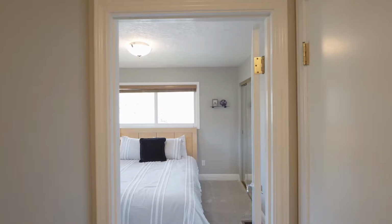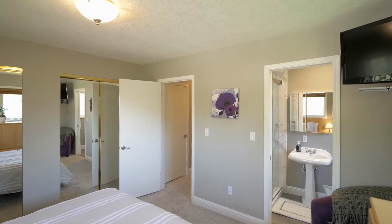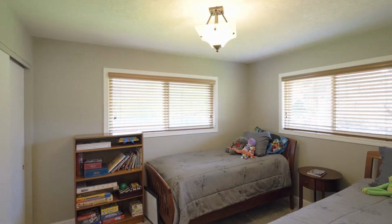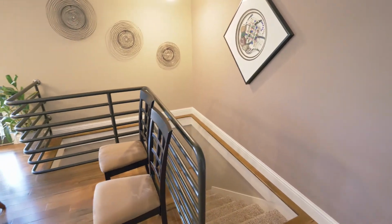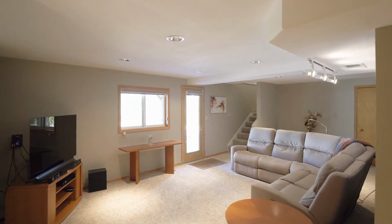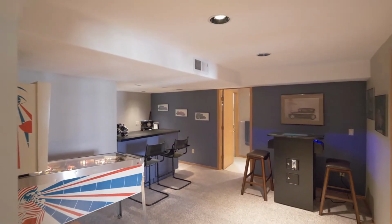You'll find 3 bedrooms on this main level, including one with an attached full bath. And you'll find another gorgeously updated full bath. The lower level is a spacious retreat with a generous family room that opens to an entertainment area with a wet bar.